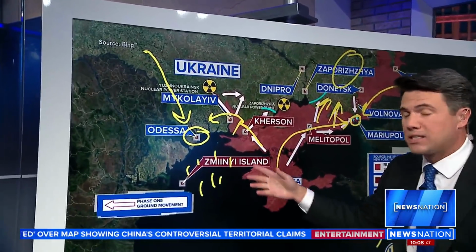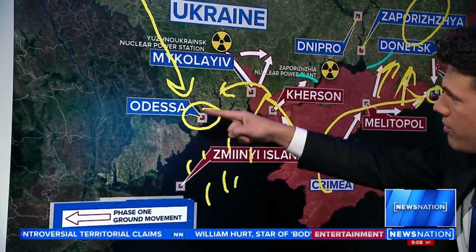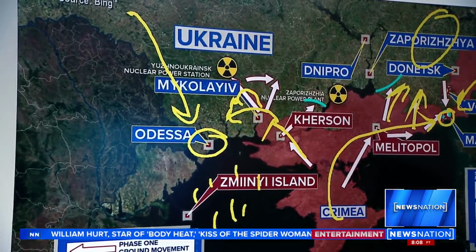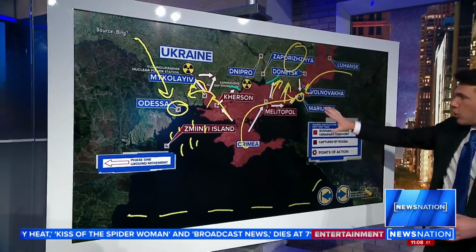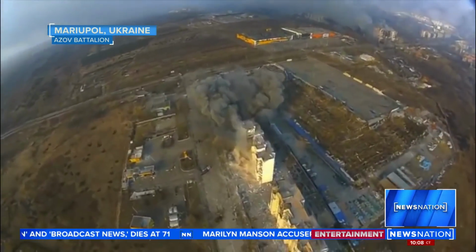We don't know when this amphibious assault is going to happen, but the Russians are going to have to be able to move their units over this way. They've tried to outflank the Ukrainians here, has not worked so far. Mariupol is the last real fight right now that's ongoing on a daily basis. And as Robert said, it just continues to get worse and worse in that town.